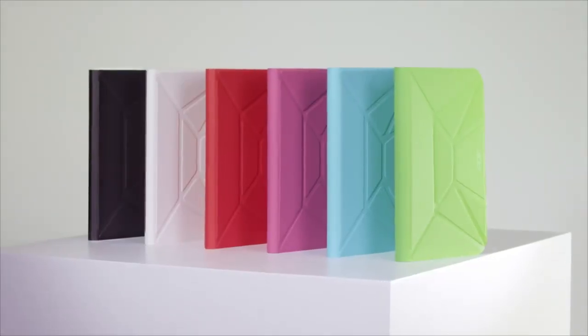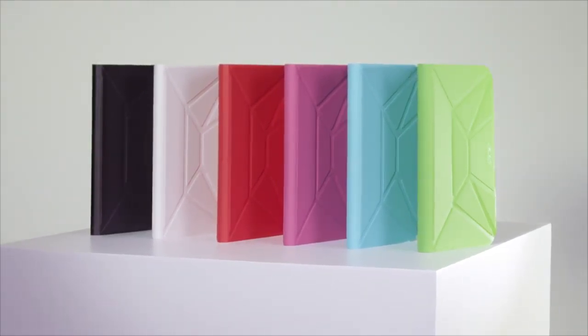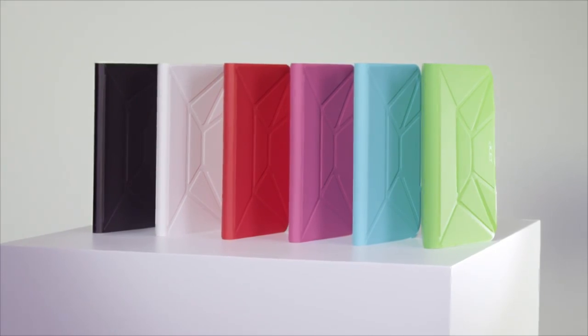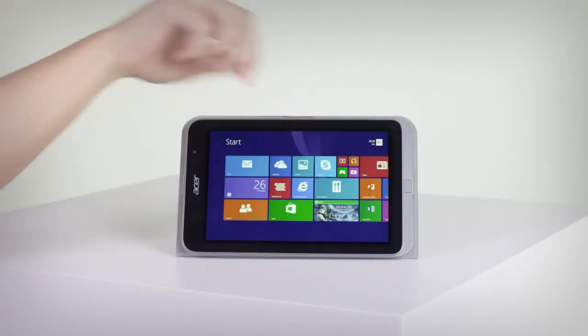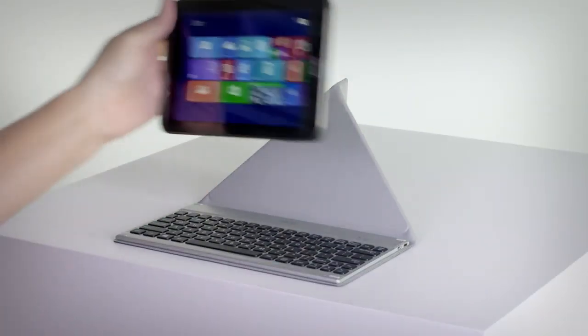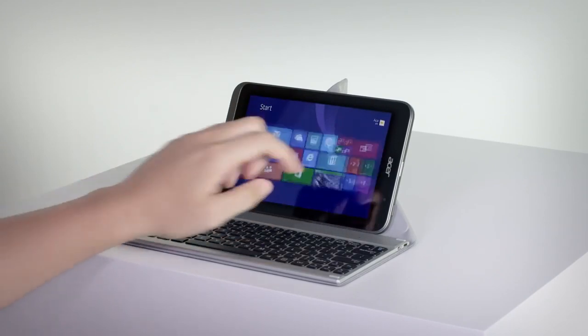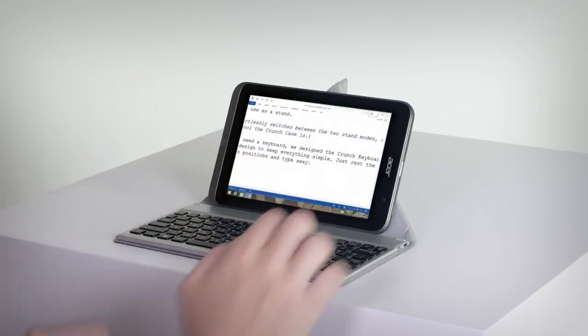If you thought it couldn't get any better, check out the accessories we designed for the W4. This is the Acer Crunch Cover, because as well as keeping your tablet safe, you can crunch one side, just like this, to use as a stand. We also designed the Acer Crunch Keyboard, a wireless design to keep everything simple. Just rest the W4 in one of two positions and type away. Handy if you have a little work to do whilst you're on the go.